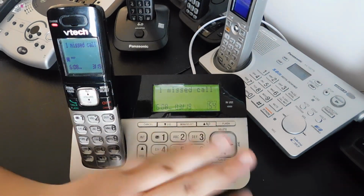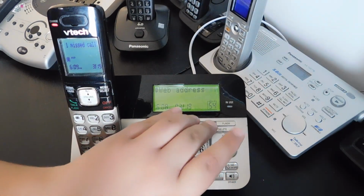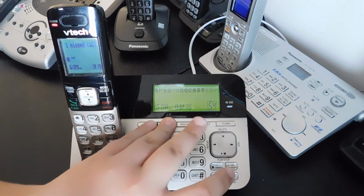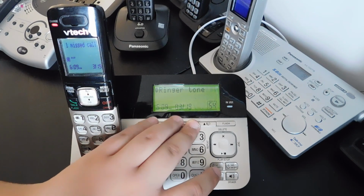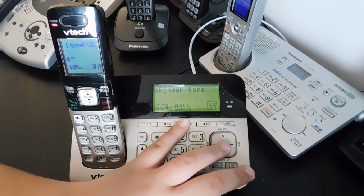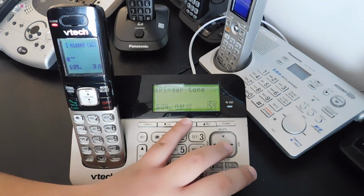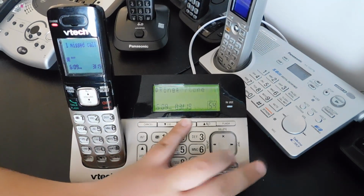And when you go in the ringers, let's demonstrate it for now. In the ringers, wait, where was the ringer setting? Yeah, in the ringers, you can spot that the polyphonic melodies don't have a really great quality. Let's check them out.